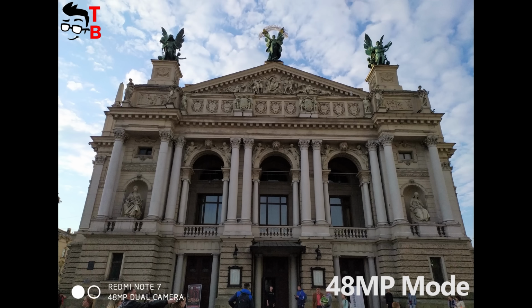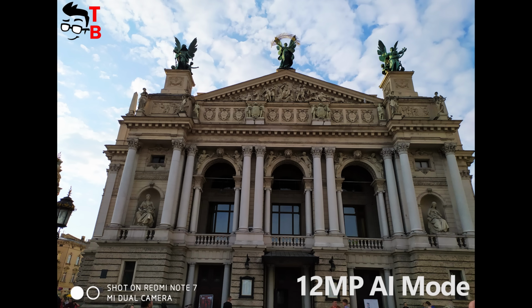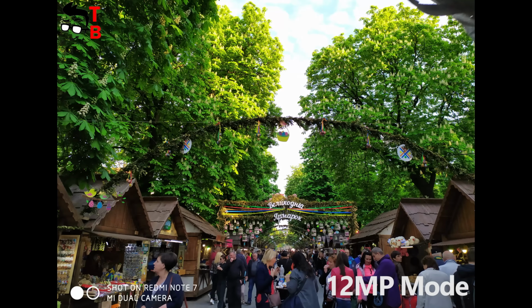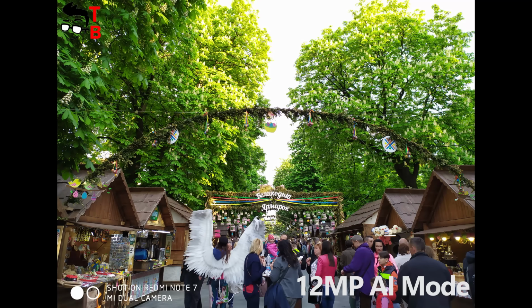I have taken photos in 12MP mode, 48MP mode, AI mode, as well as portrait mode and selfies. Also, you can see images both in daytime and at night.